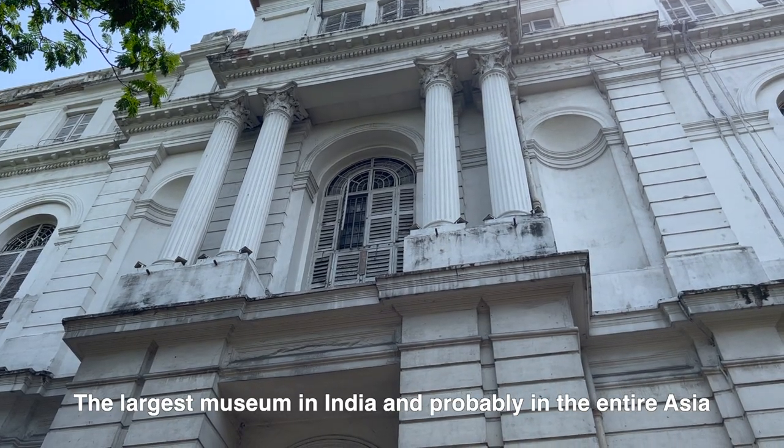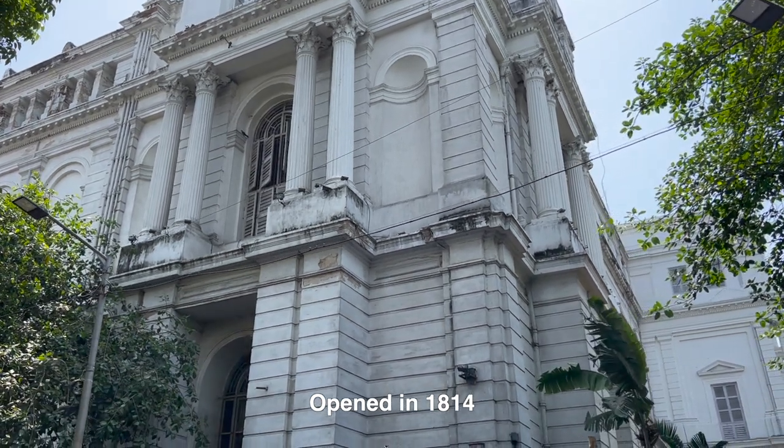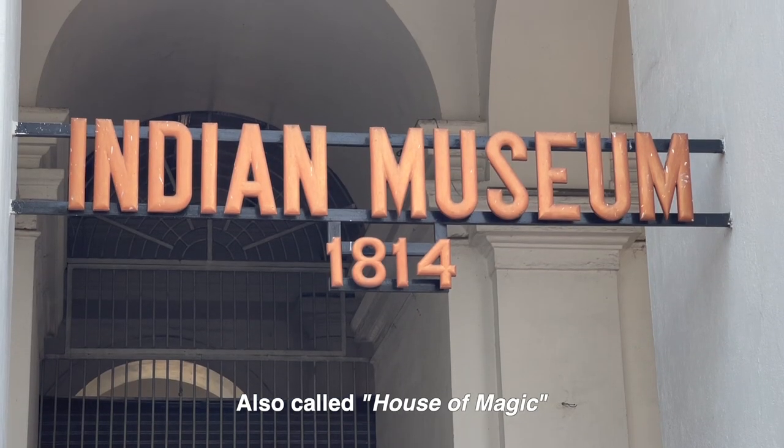Indian Museum, the largest museum in India and probably in the entire Asia. Opened in 1814. But open for public in 1878 only. Also called House of Magic.